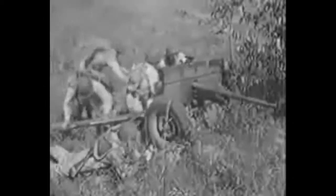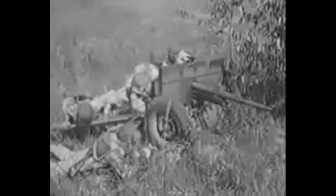Unreal! It has a high rate of fire, 30 shots a minute. That means a steady stream of hot steel. And because of its flat trajectory, it's a real sharpshooter. It can hit a tank square on the button.